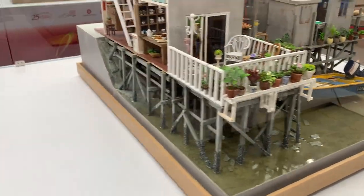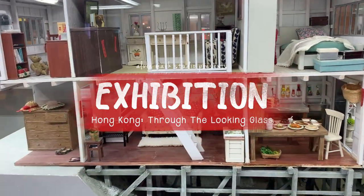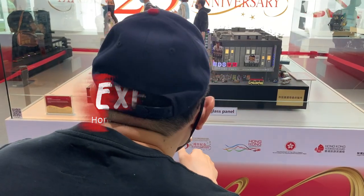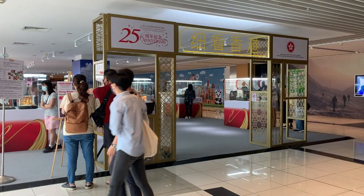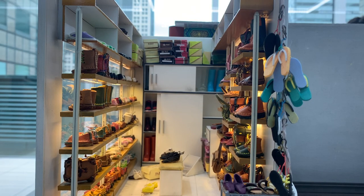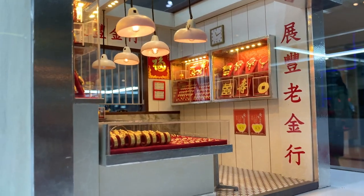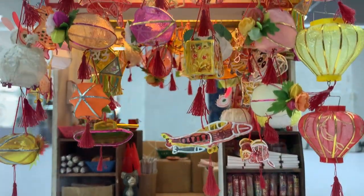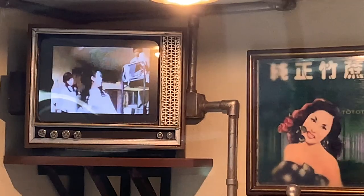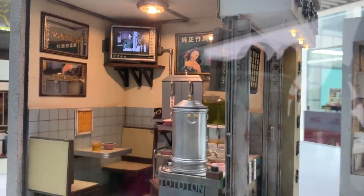This is the miniature exhibition called Hong Kong Through the Looking Glass. It is at Suntec City. Visitors get to view iconic locations in Hong Kong from different perspectives and a unique vantage point. This exhibition, co-organized by the Hong Kong Tourism Board, is a part of the celebrations for the 25th anniversary of the Hong Kong Special Administrative Region's establishment. Yes, it's been 25 years, and Singapore is its debut.